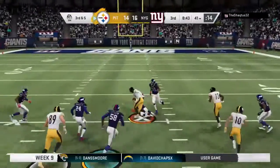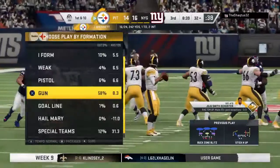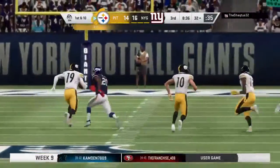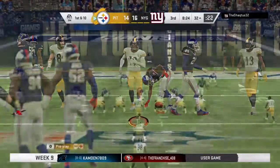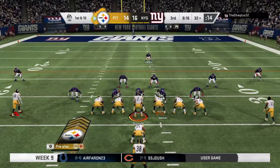Open man, Smith-Schuster, it's complete. And he takes this one down almost all the way to the 30. And they're going to have another first down as the tackle's made at the Giants' 32-yard line. And the Steelers first down. Brissett now 6 for 6 since coming back out of the locker room. It's 1st and 10.